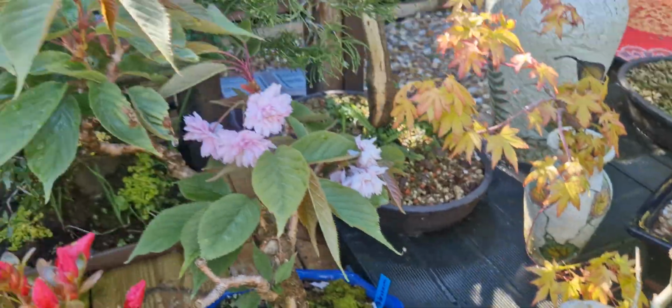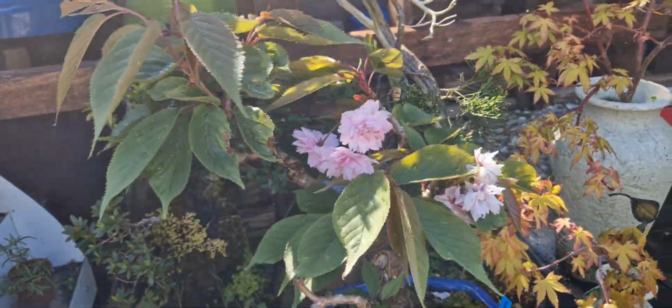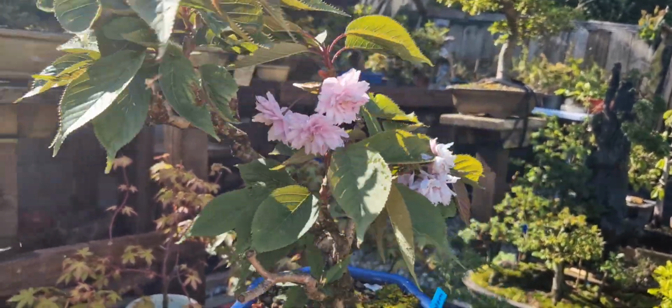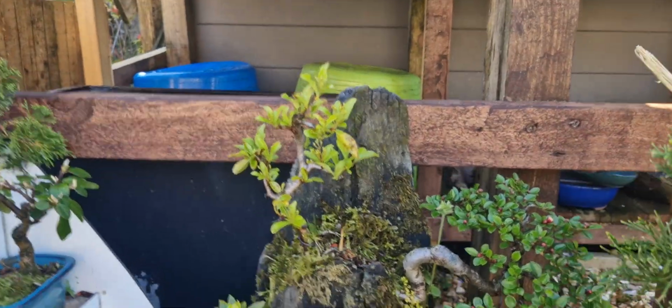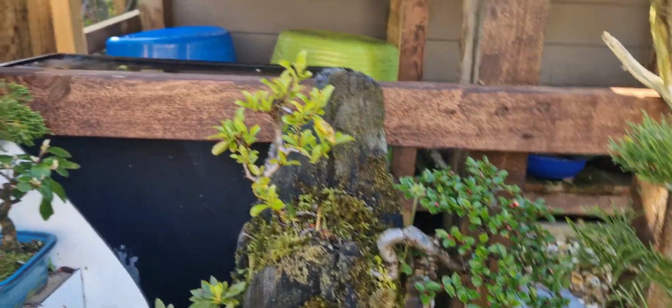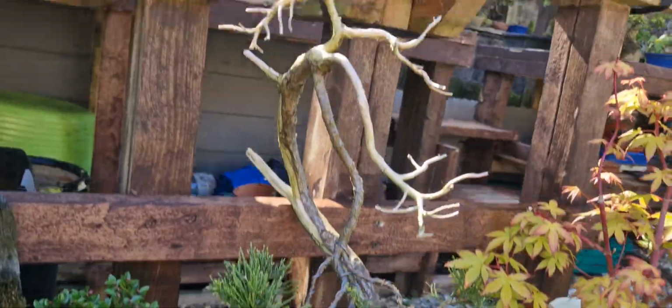My cherry blossom, as you can see, is just in flower. Hold it up, maybe. That's doing well. That was layered off a tree at my mother's place. That's my piece of bogwood with the 3 different trees on it. Another tall juniper there.